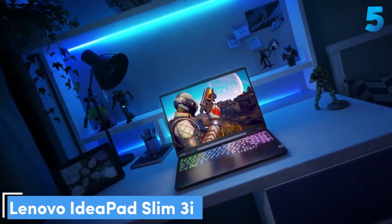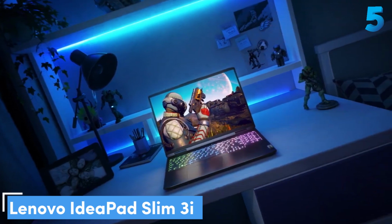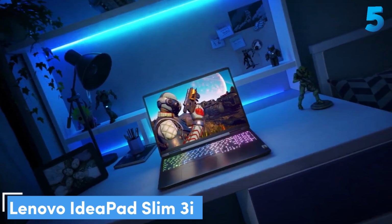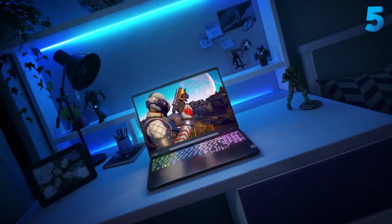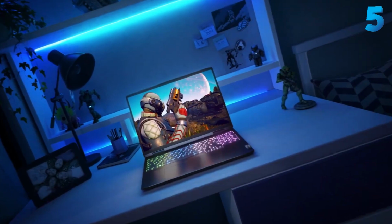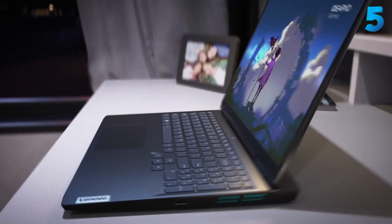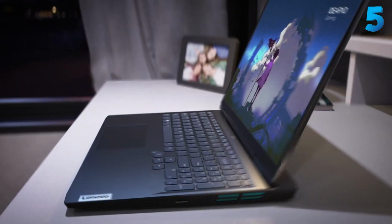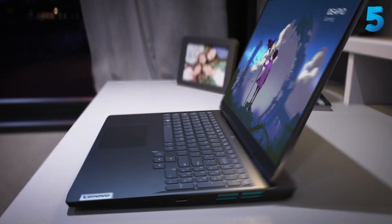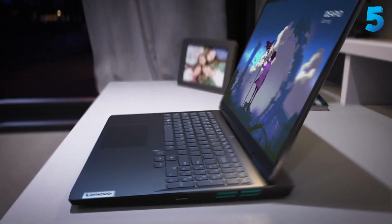Number 4. Lenovo IdeaPad Slim 3i Chromebook 14 2023. Our best cheap pick is the Lenovo IdeaPad Slim 3i Chromebook 14 2023. This affordable 14-inch model is a great option for younger students or anyone needing a simple device for light productivity tasks. In many ways, this model provides a better user experience than the Lenovo IdeaPad Slim 3i 15 2023 above.